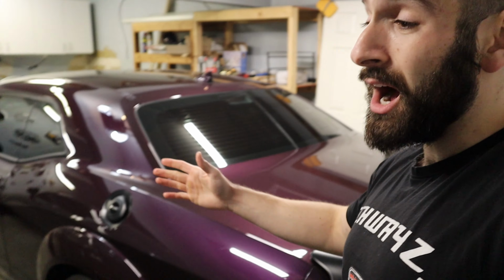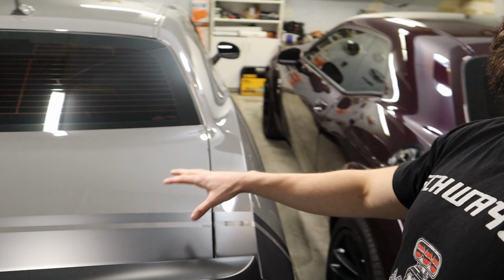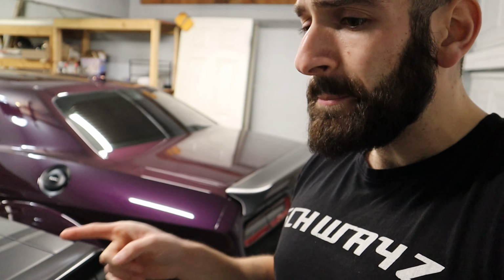I'm not sure if the camera caught it, but the Scat Pack definitely sounds a little bit louder. It even sounds a little bit more throaty. And maybe that's why it sounds louder to me, is because it's got more of an old school muscle car type of sound to it, whereas this one maybe sounds more like a high performance or a sports car. I don't know, but I definitely like the sound of the Scat Pack more. So let me know what you guys think in the comments below as to why this one sounds louder than this one.